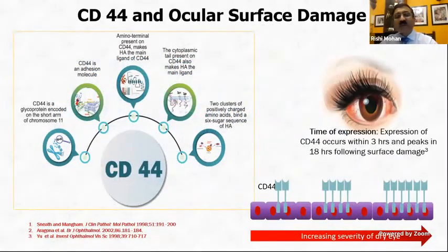One last thing that I think is important is the CD44 surface marker. And this is an adhesion molecule and it adheres to sodium hyaluronate. And when the cell damage takes place, the CD44 expression on the surface goes up. And when we're talking of using sodium hyaluronate in these advanced or moderately advanced dry eyes, it is thought that the sodium hyaluronate, unlike conventional artificial tears, may actually help regeneration of epithelial cells because of the impact that it has on the CD44 surface adhesion molecule.